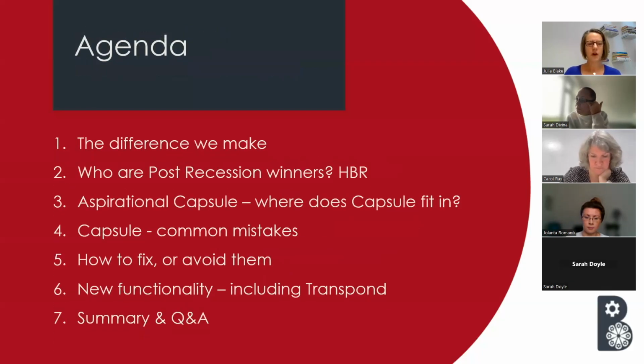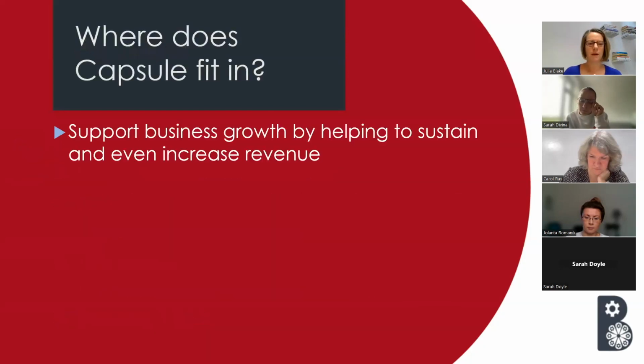Okay. So we've already looked at the difference we make, and we've looked at who post-recession winners are. So what is an aspirational Capsule? Where does it fit in? When a Capsule CRM is working properly and the business owner is in tune with it, so the users are in tune with it, then it will support business growth by helping to sustain and even increase revenue.